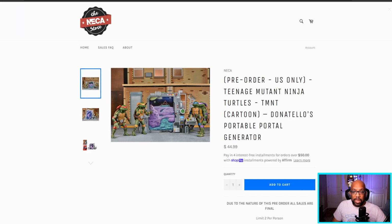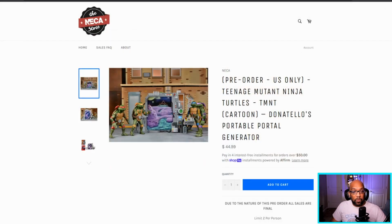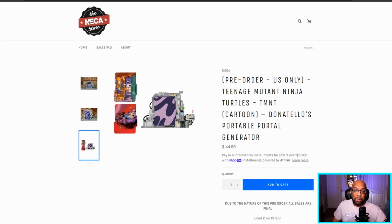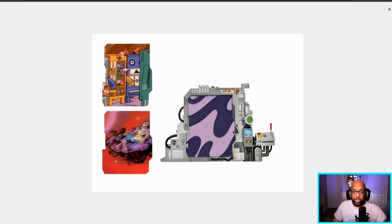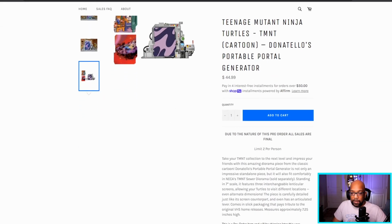So here's just a look at how you could possibly set it up, especially if you have room for dioramas or if you have some of the previous diorama sets from TMNT. This one will go along very well with it. You do not get the turtles. This is just going to be for the diorama. And it comes with a couple of these lenticular screens that you can put inside of the portal generator, just to make it look like you can walk in there and enter into another dimension and whatnot.